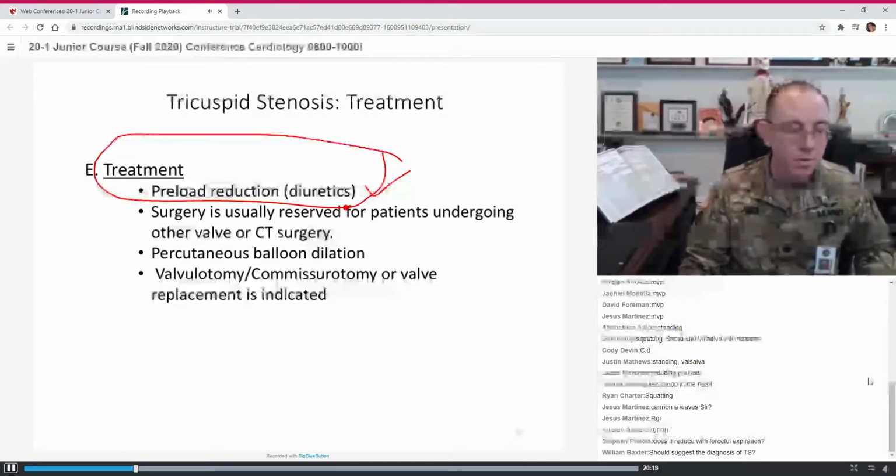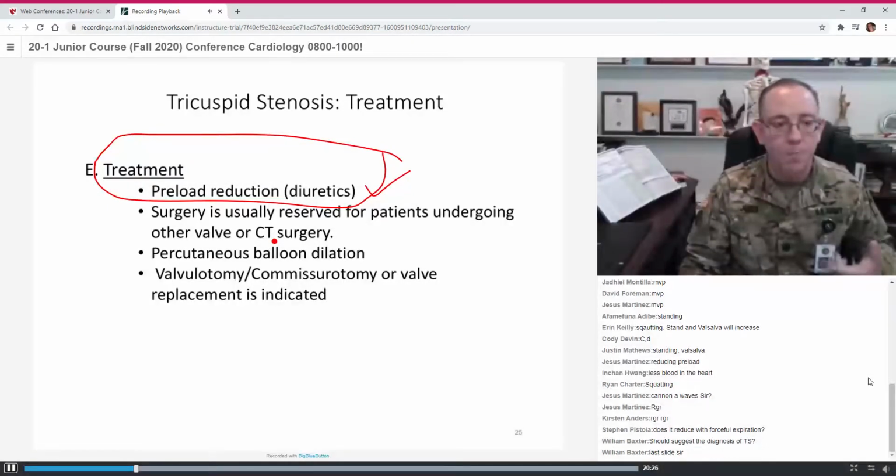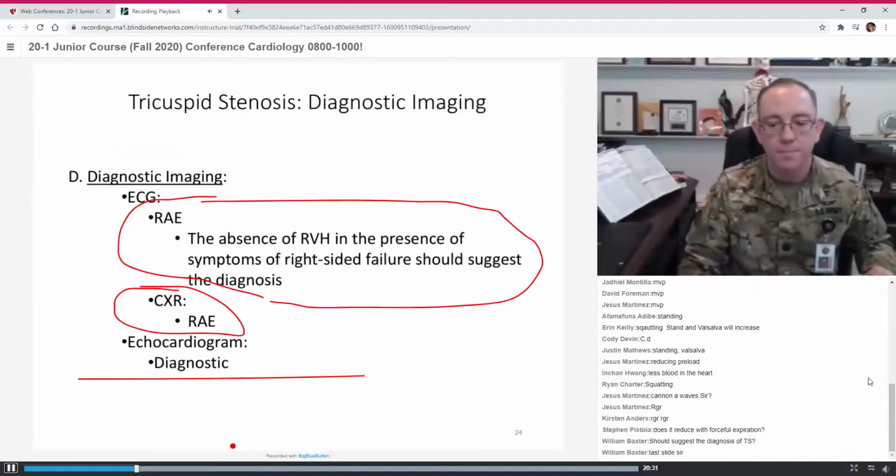Should suggest the diagnosis of tricuspid stenosis. Not sure exactly what you meant by that, but yeah, an opening snap suggests tricuspid stenosis. Yes, it suggests it. Diagnostic test: echo can confirm it.